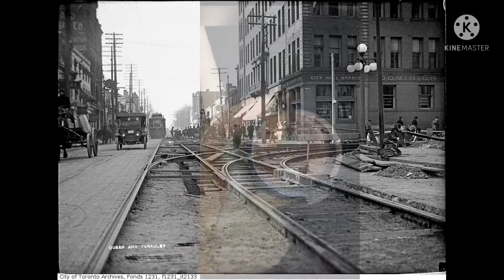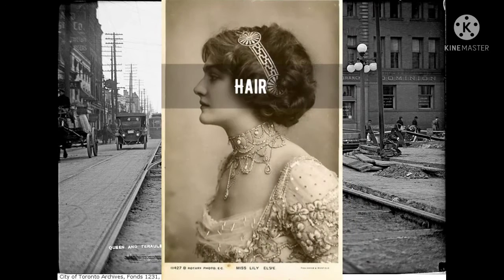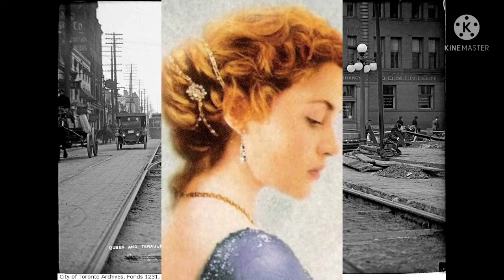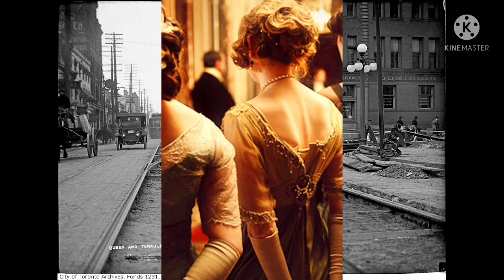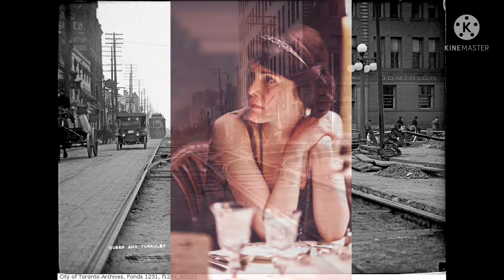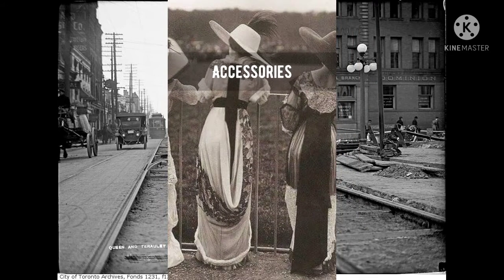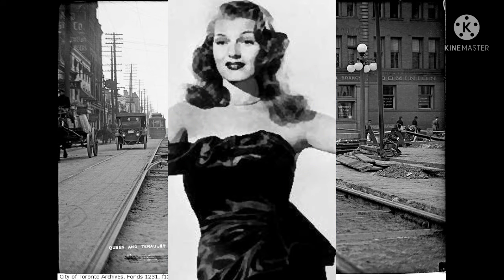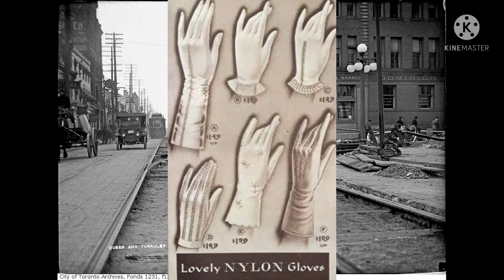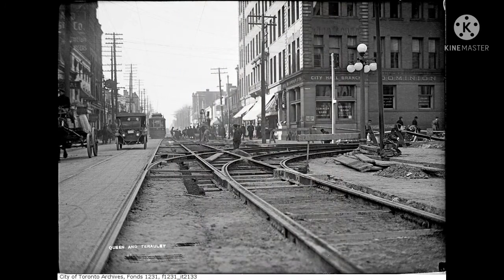They used to use loose hair only for girls, since adult women always wore it collected and adorned with some special accessory. They used to use accessories such as stockings, extravagant hats, feathers, fans and long gloves.